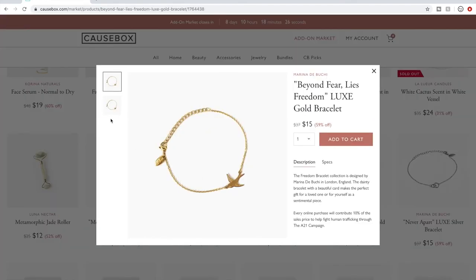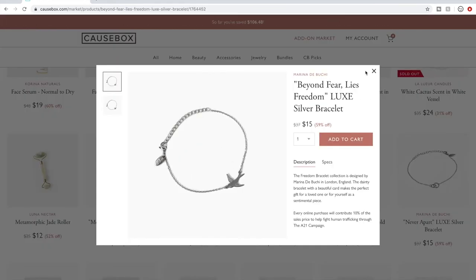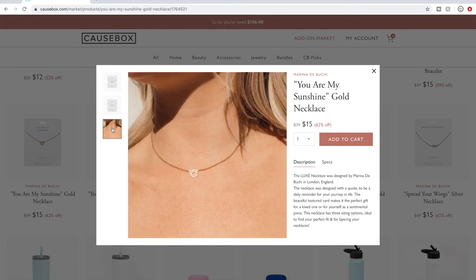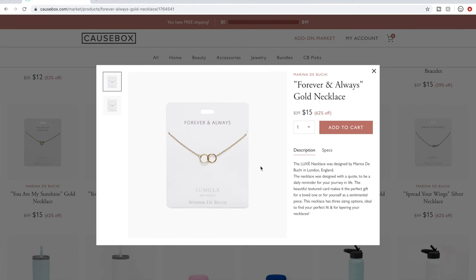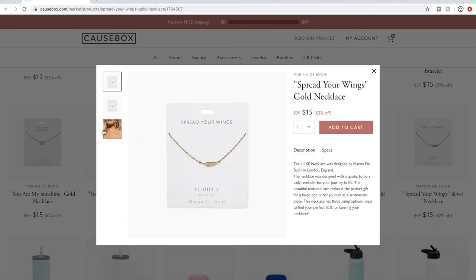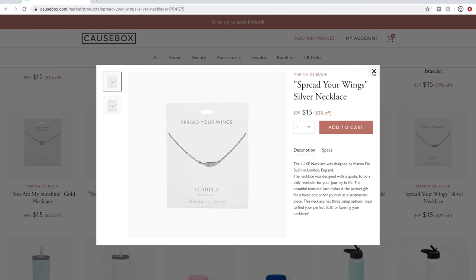Here it is with a bird. Oh, that's pretty. There's the specs. Here it is, that bird in silver. So this is all that same jewelry maker. The different kinds of bracelets. Here's that same jewelry maker with necklaces. Very dainty and pretty. Here it is in silver. Here it is with a leaf. Very dainty. Here are the specs, and then the leaf in silver.